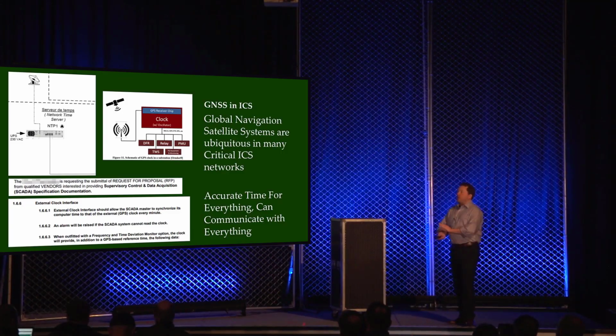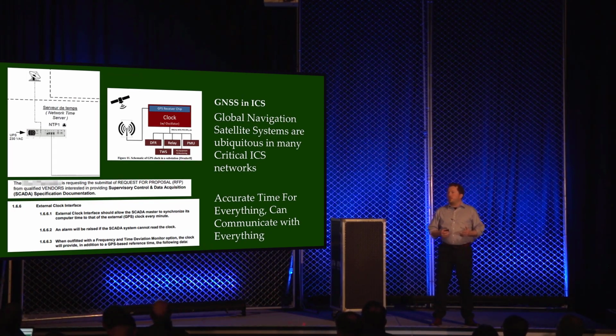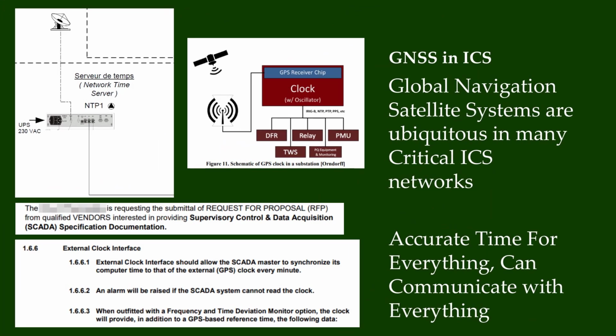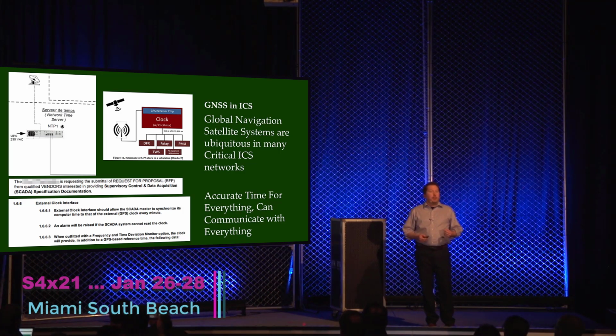So what we've got right now is that GPS or GNSS in general is pretty ubiquitous in industrial control systems. You do an assessment of most substations, most generation centers, a good chunk of oil and gas, water systems. You're going to find a GPS clock somewhere in there, because everybody wants good time. They want to know what time it is. They want to be able to sync up logs, things like this. It was actually a major component in the recommendations after the 2003 blackout.